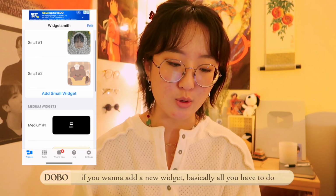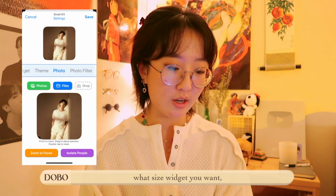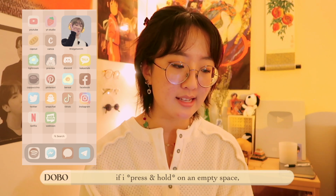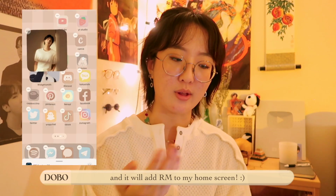If you want to add a new widget, basically all you have to do is customize it based on what size widget you want. All I have to do is save it. And then once I go back to my home screen, if I click on an empty space and click on the plus icon in the left hand corner, I can add a small widget and it will add RM to my home screen.